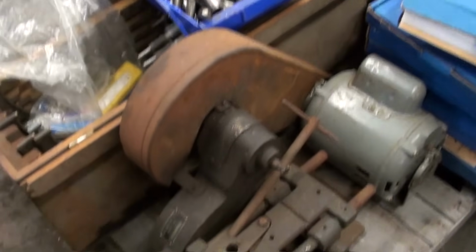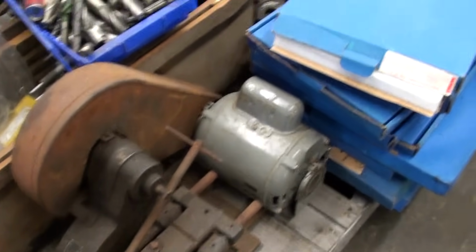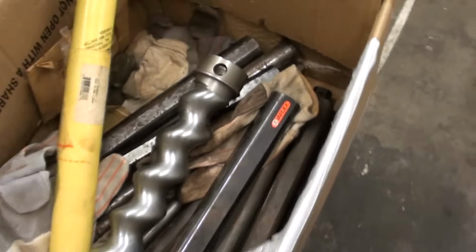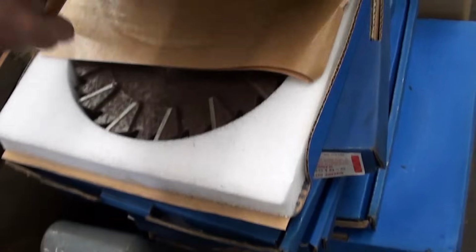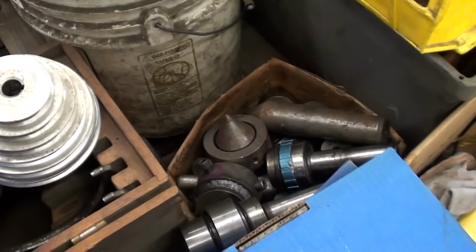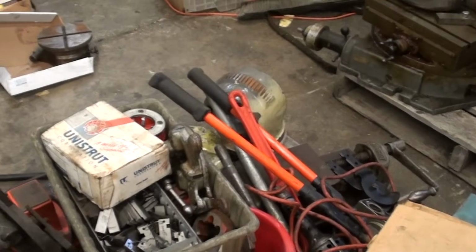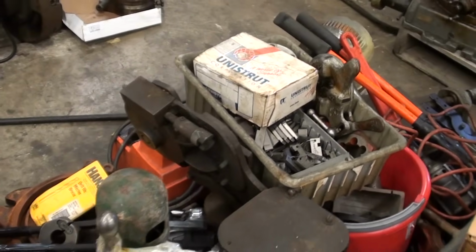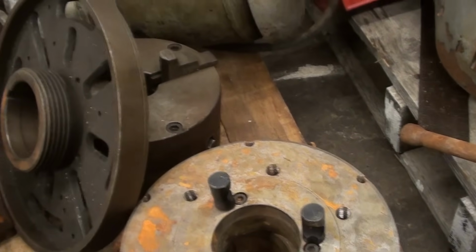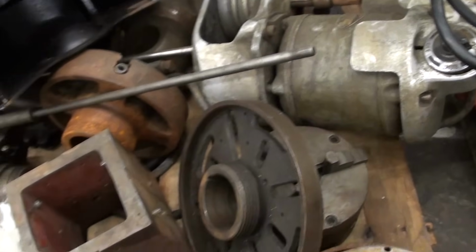Yeah. Okay, let's go. There's a couple of adapters over there. Not sure what this thing is. Nash's big drill press. Lots of big boring bars in here. If you got it, I can help you. Many boxes of brand new cutters. I think that's an M head. Well, you ready to go, George?